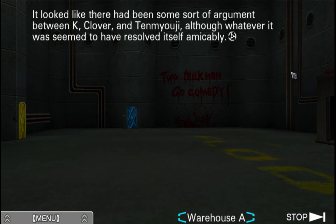It looked like there had been some sort of argument between Kei, Clover and Miyoji. Well, whatever it was seemed to have resolved itself amicably.